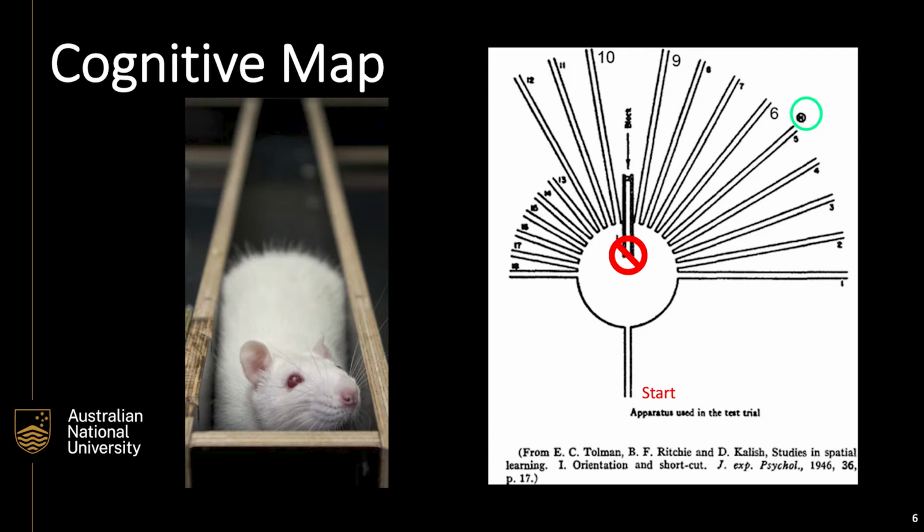So Tolman went so far as to suggest that if rats were able to generate these internal cognitive maps, then so could other animals, including humans. And there's since been a significant amount of research into this field that tells us that humans do indeed create these maps.